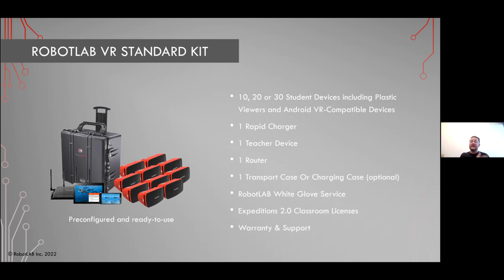Now, you can have already devices, and so you will have to just purchase the licenses, or you don't have anything yet, and that's totally fine. And basically, we do have 3 different kits available to you. One is called RobotLAB VR Standard Kit. What RobotLAB VR Standard Kit is essentially a turnkey and pre-configured pack that includes everything that you need to run a VR class with Expeditions 2.0.